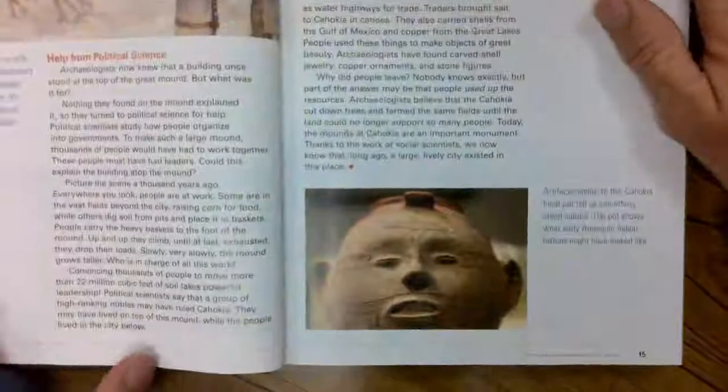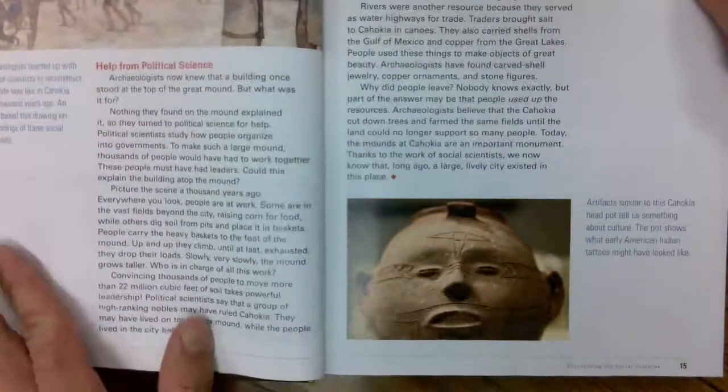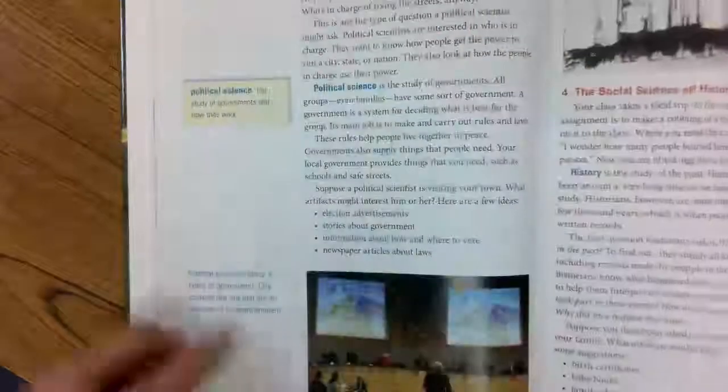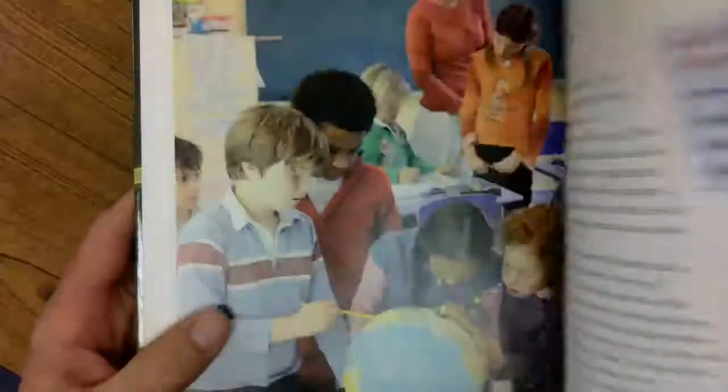Guys, today that's the end. This is the next section of our book. Tomorrow you will have your first test. In review for your test, you might want to study all of the yellow and blue bold-faced words. Those will be on your test. You should know what archaeologists are. You should know about your 4 different social scientists, your historians, your political scientists, your economists, and geographers.